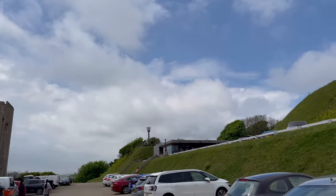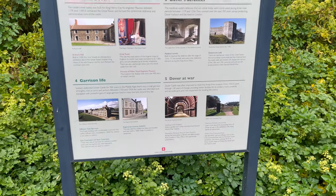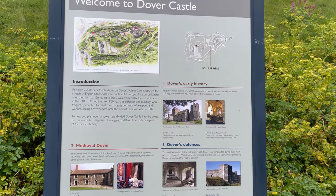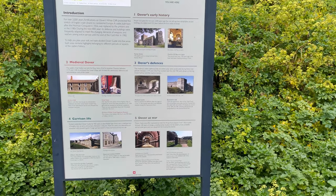Today we have come to Dover Castle and this is the parking space in Dover Castle. Dover Castle is an amazing castle. These are all the things you can do here. And I will be showing some of these amazing places here.